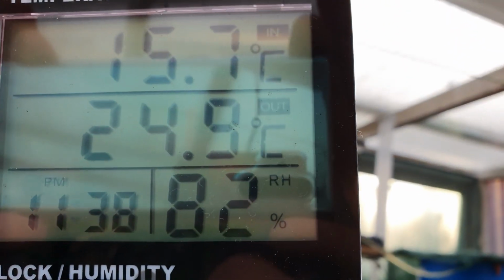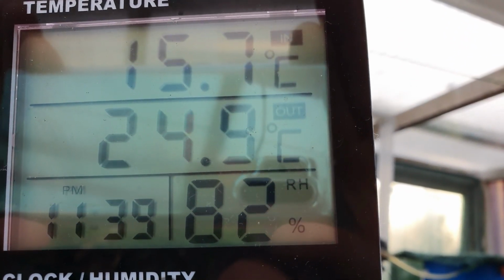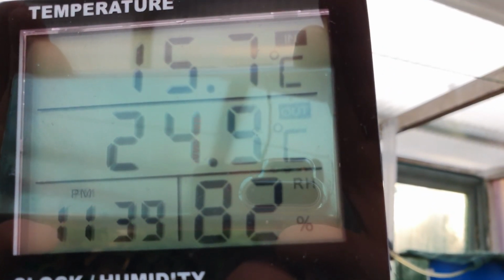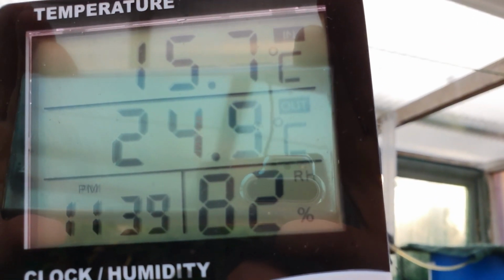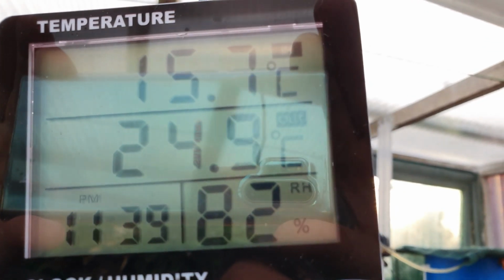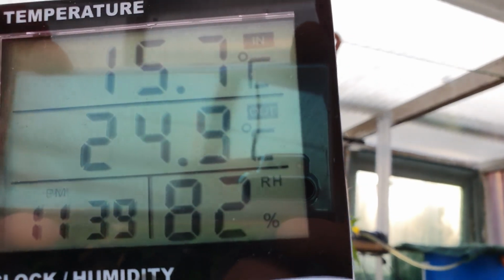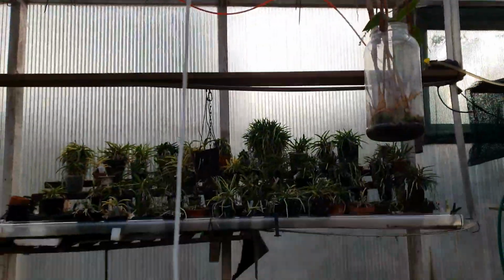But look at the difference between the two temperatures. So I'm holding just under 25 degrees. It's just under 10 degrees difference. Wow, I'm blown away actually, because I didn't think this would be holding that.